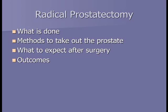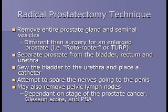So what we're going to talk about when we talk about radical prostatectomy is, what do we do? What are the different methods to take out the prostate gland? What to expect after surgery? And what are our outcomes in regards to what happens with the surgery? When we talk about radical prostatectomy, the first thing we want to focus on is, what's the technique? That way everyone has an idea of what we're doing during the surgery.